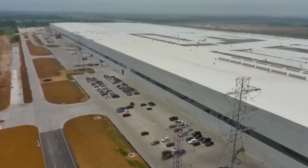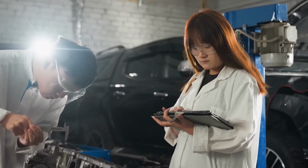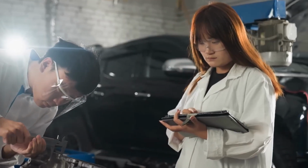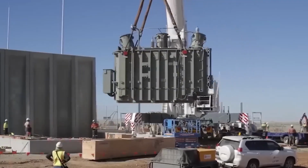It digests them and improves, turning every near miss into fresh code. That's why rivals can copy the hardware but still lag behind. They're fighting a learning curve that literally never sleeps.